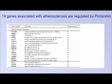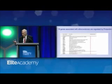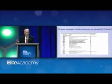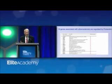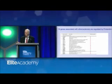Atherosclerosis, which literally means hardening of the arteries, is the process of plaque deposition in the artery. It doesn't even go beyond that to the plaque rupture and the formation of a clot, the formation of a heart attack, or of a stroke. So this is the beginning of that process. And Ingenuity identified in our population of 3,000 genes, 19 that are clearly, strongly associated with atherosclerosis.